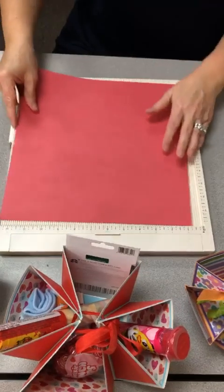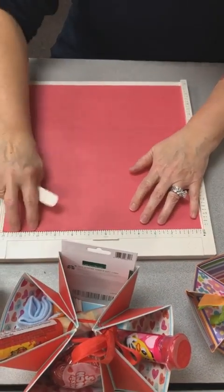And then we're going to quarter turn it. Okay. Yeah, it's not even on.